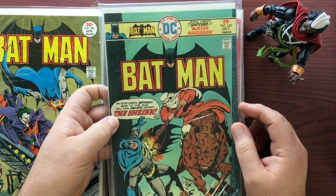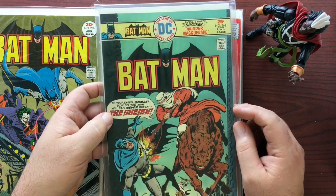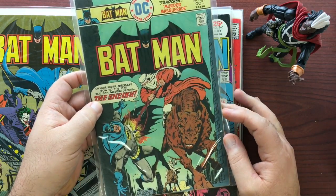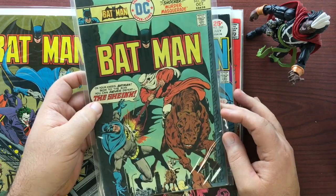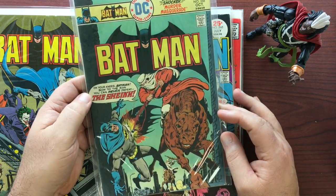What do we got here? The Sheik. The Sheik. The Iron Sheik. I don't think it's the Iron Sheik. That is one crazy looking camel, though. That looks like a camel drawn by somebody who'd never actually seen a camel.